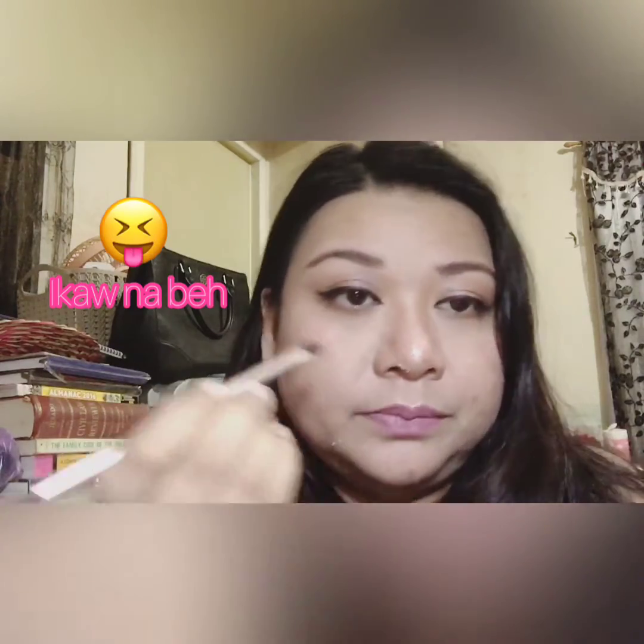Favorite ko talaga itong mga brown na ito sa eyes, kasi it looks so natural, and I don't know, maybe when you age, yung color din naging subtle. Kasi talaga ako, growing up, I love pink. I really love pink. Halos lahat ng gamit ko pink. But you know, as I go older, I'll be able to see it. Na-appreciate ko talaga.